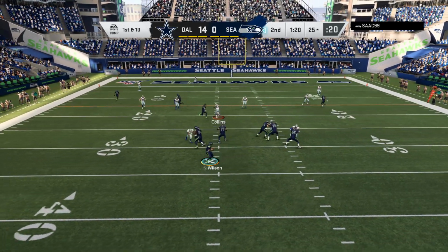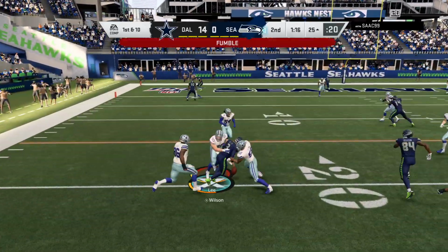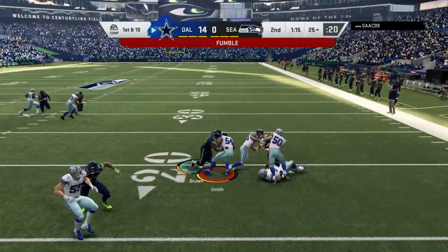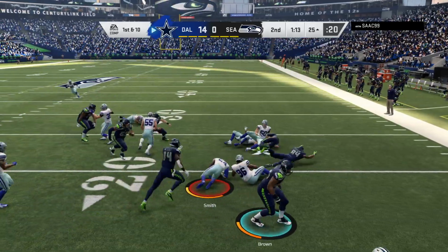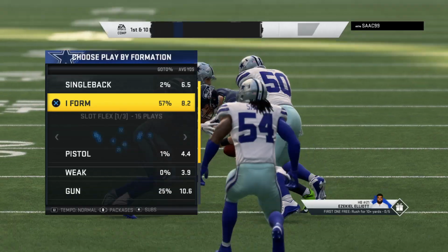Throwing now, Wilson on first down. Steps away to his left. He's going to take Wilson, hit. It's loose. It's out, fumble. It's picked up by the Cowboys. And the Cowboys will get the football back.